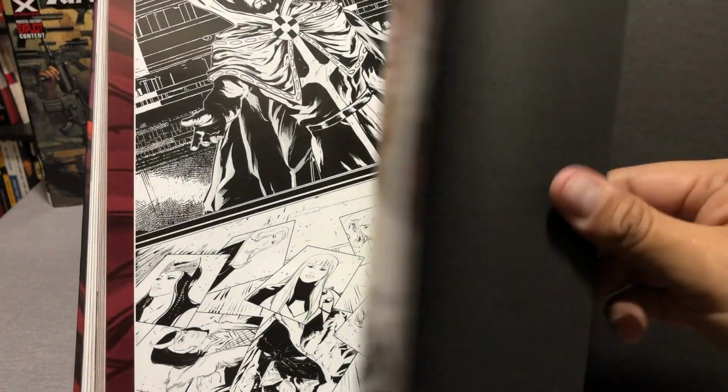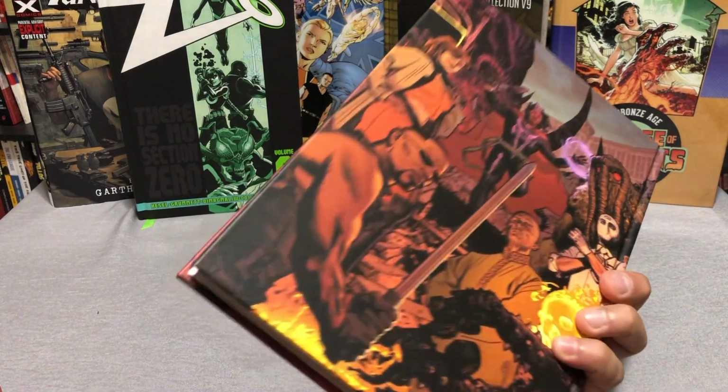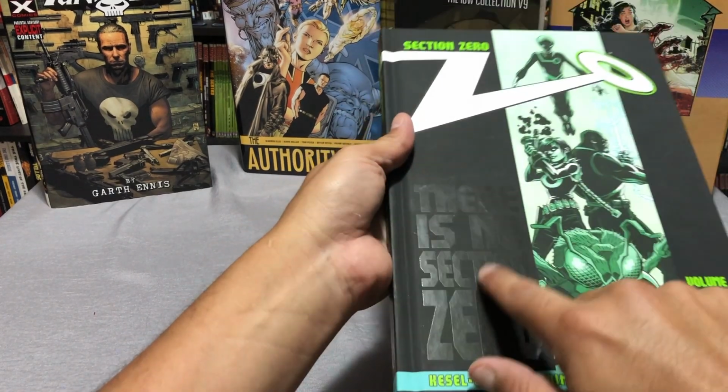Here's all the variant covers in the back. This is what it looks like without the dust jacket. Now here's a book I'm going to do a review on. This is the Section 0. There is no Section 0, if you can tell from there.